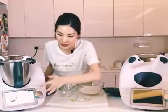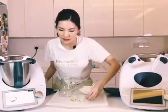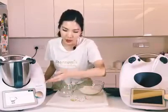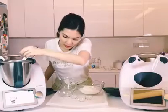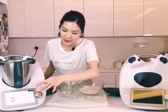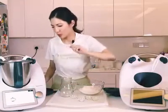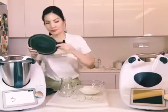Right, so I'm just following the recipe step by step. Next it says 1 teaspoon of dry yeast, so I just pour in the dry yeast. Next is 20 grams of olive oil, so I'm going to put in olive oil. Next, insert measuring cup into the mixing bowl. So I'm going to do that. So I'm going to cover.